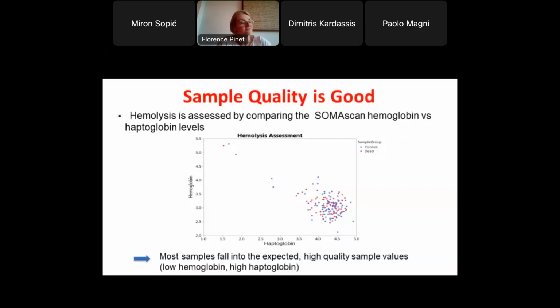So we are using SomaScan technology, and we have measured hemoglobin and haptoglobin levels. You can see in this experiment that most of our samples fall into the expected range for good quality samples, with low hemoglobin level and high haptoglobin level. So it's another way, specifically when you are doing high throughput screening, to check the level of these two proteins and also eliminate samples. But I would suggest to do it before, because all of the multidimensional technology costs a lot of money.